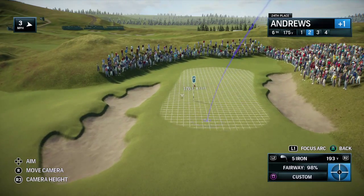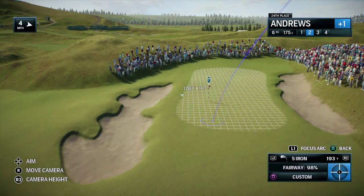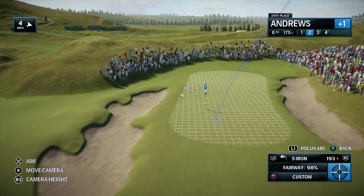Well, it's going to take a good one here considering what they've already gone through, Rich. Right now, that green is going to look very small, so it's going to take a good shot here to give himself an opportunity. Some really poor play to this point.